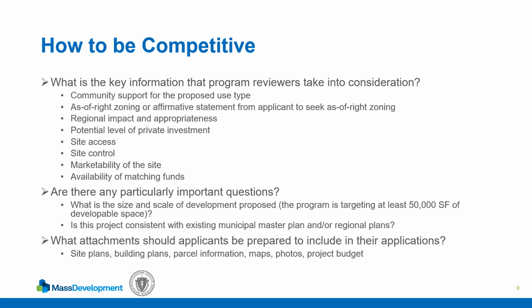Applicants should be prepared to include information that will help the review committee understand their proposed scope of work, the development potential of the site and the site context. Application attachments can include, where available or relevant, site plans, building plans if applicable, parcel information, maps, photos, and a project budget. For photos, please create one PDF document that includes all the photos with captions.